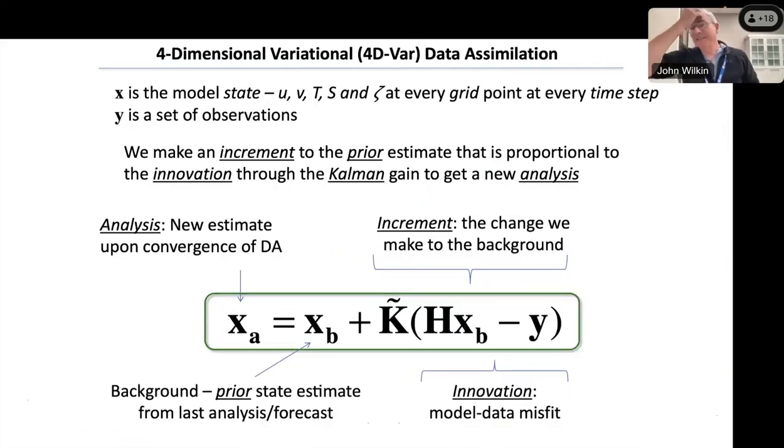So data assimilation, I'm going to give us all a crash course on that. What we're doing in data assimilative state estimation is trying to come up with this analysis here, XA, right? That's going to be our best estimate of the ocean. We start from a prior estimate, the background, XB, and in an operational forecast system that was just yesterday's forecast. And that's going to be informed by some observations. So H is just, I interpolate, I sample my model ocean, XB, the background, in the same way as the observations, Y. And so I just have a vector of model data misfits, right?